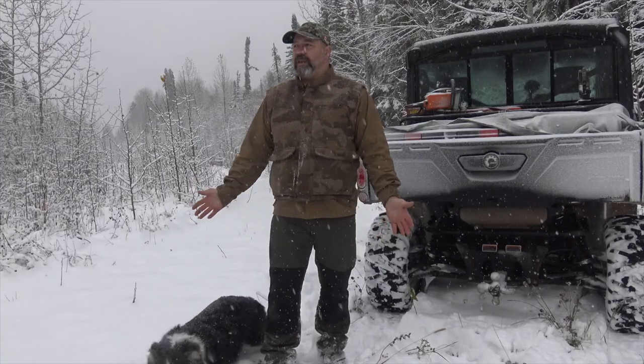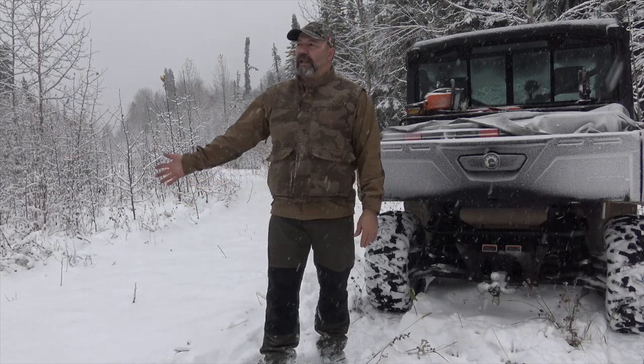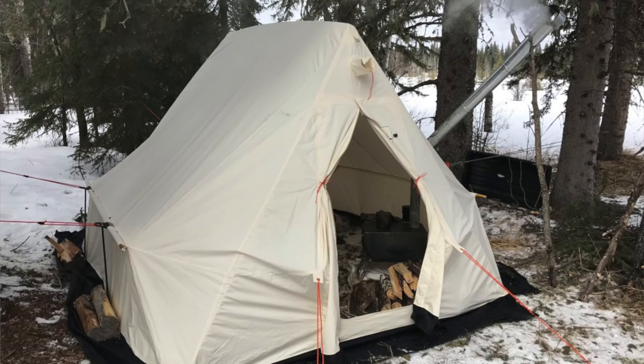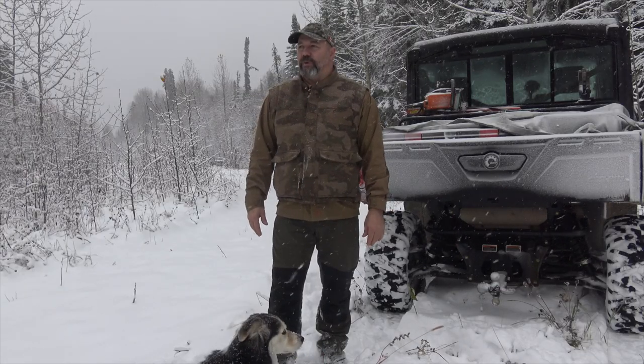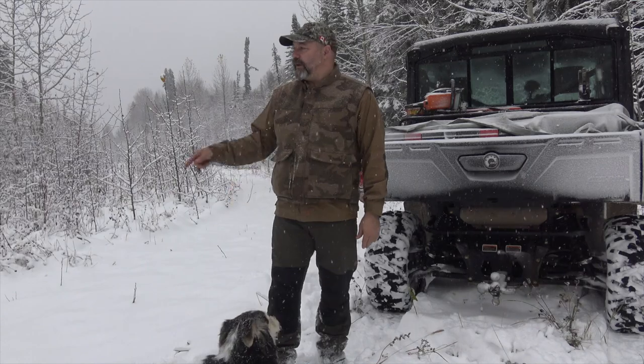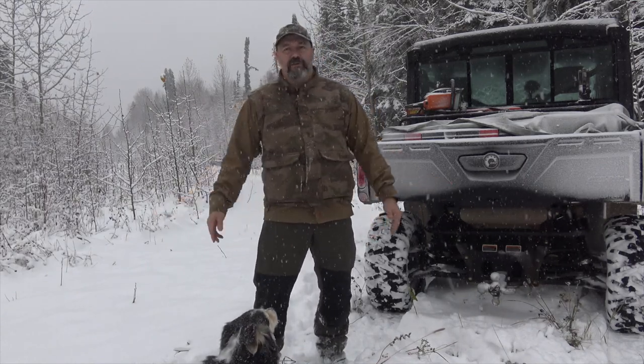Today's trip is going to be a quick hunting trip, camping overnight. We've got the SnowTrekker tent, which I love. It's my traditional camping system with a hot tent. And we're going to have a look around and see if we can get some grouse. But we do have some backup plans.